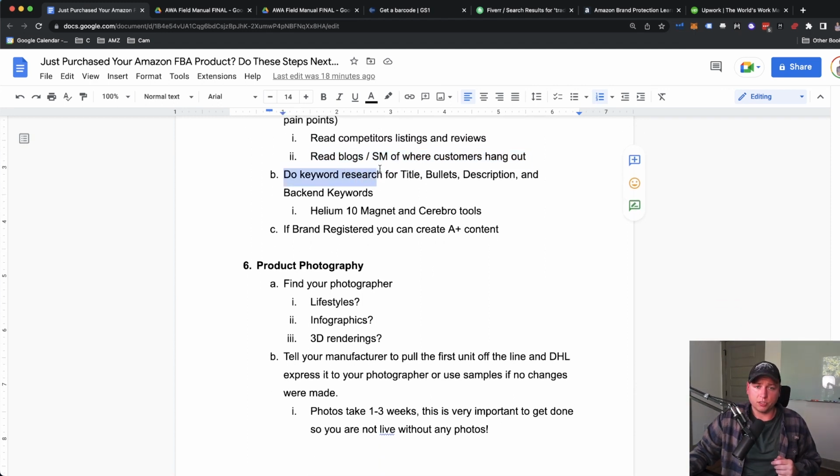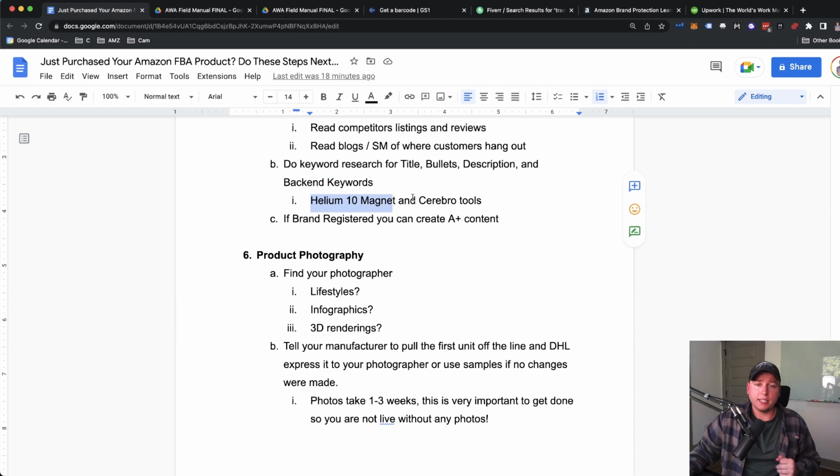Next, you need to do keyword research, okay? So keyword research for your title, bullets, description, and back-end keywords. You can use Helium 10's Magnet and Cerebro tools.